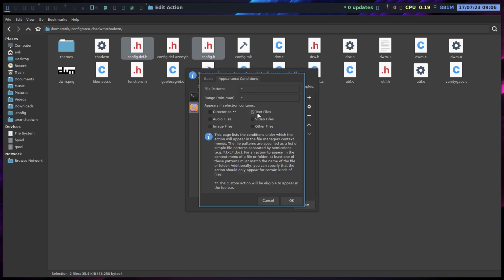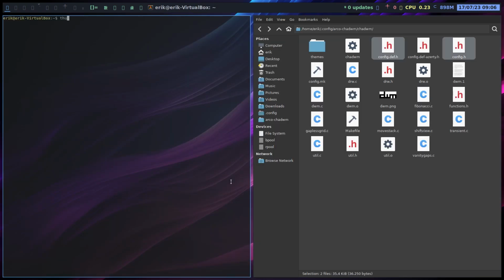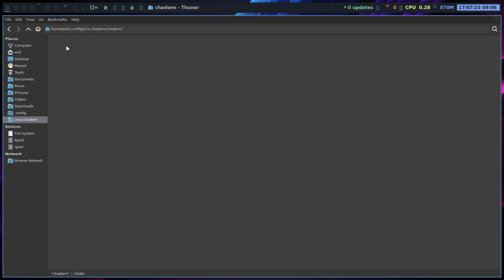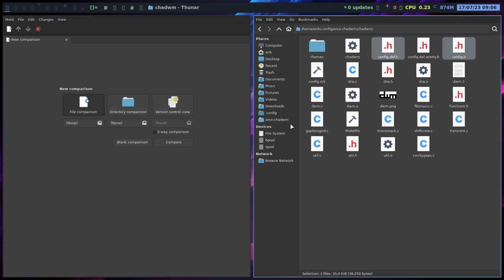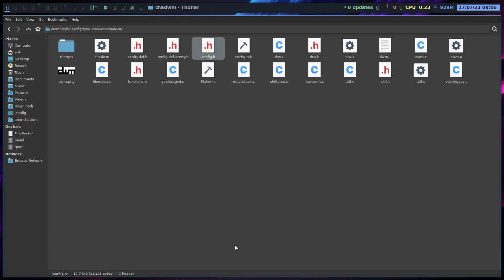File pattern, text files, other files, directories. Okay, close. Again. And let's have a look. Oh, whatever. Melt. This one there. That one there. Compare. No difference. So the JetBrains thingy. No difference.